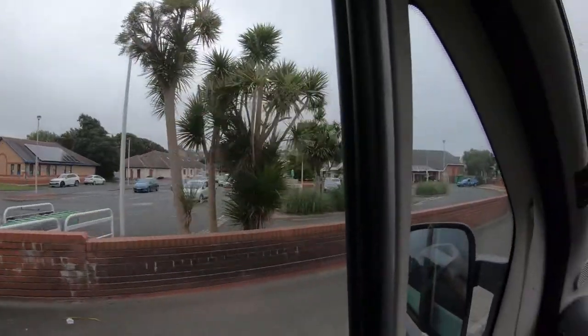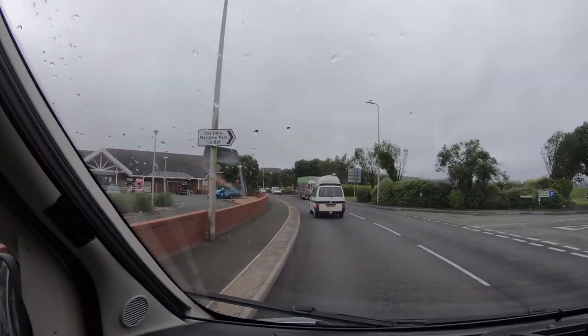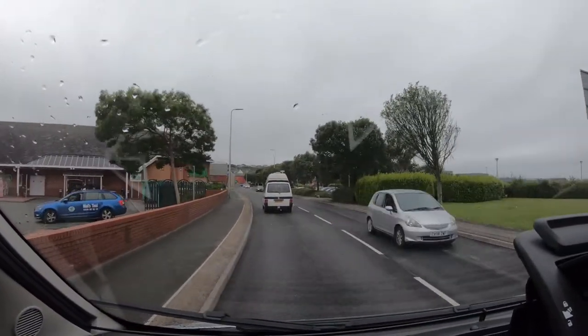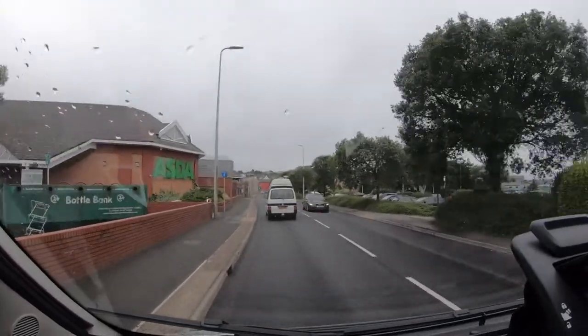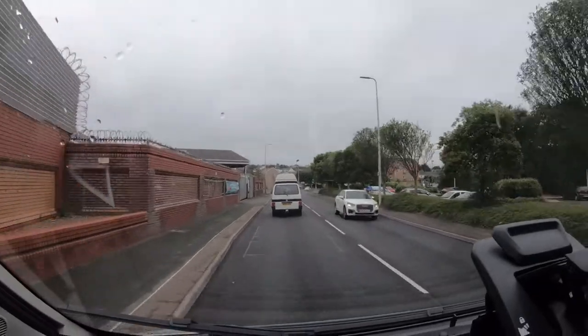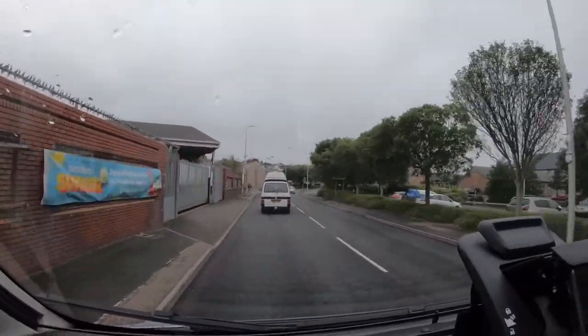Easy to park in there, actually. There's the ship. If you've got used to this crossing, you'd know what time to get down here.